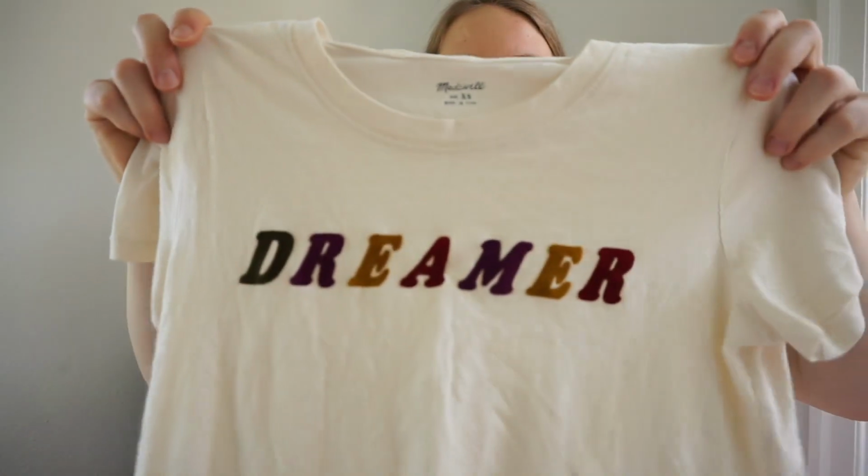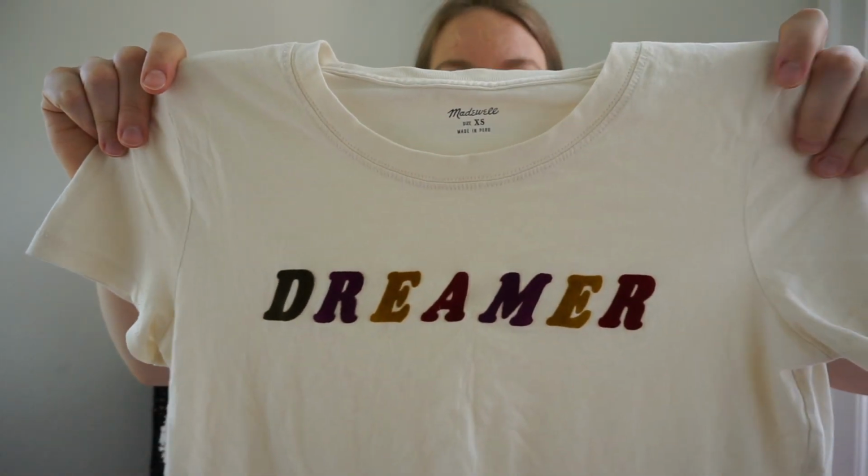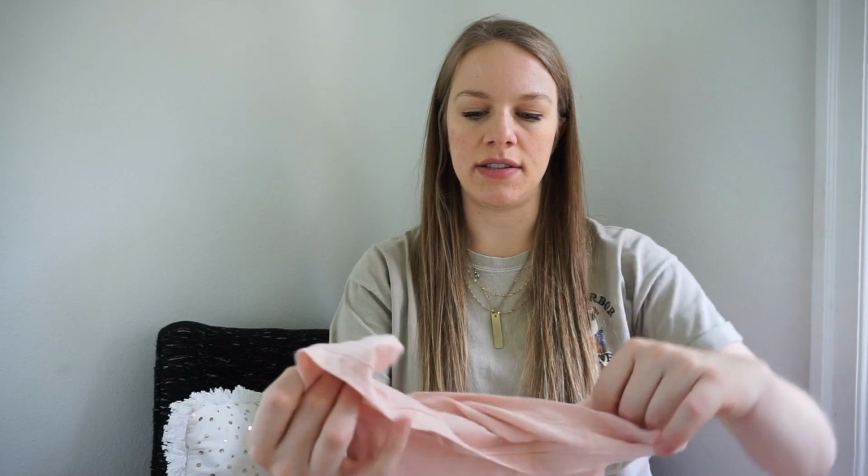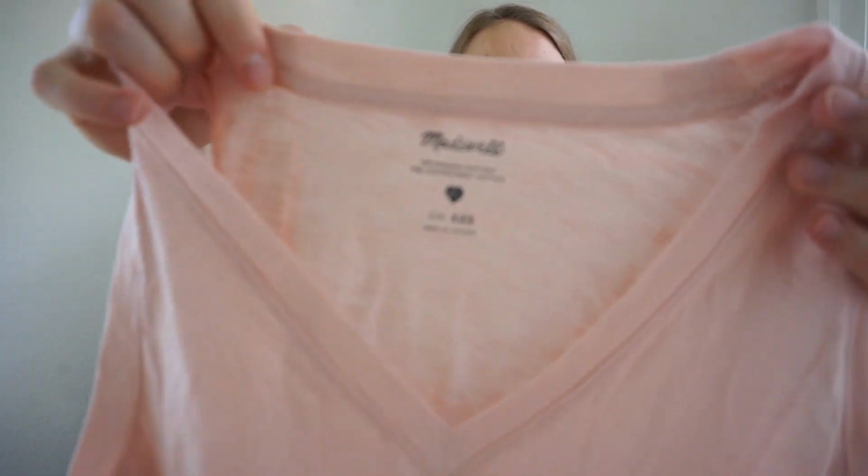Next is a Madewell Dreamer t-shirt. It's size extra small. They really like Madewell, so we'll see if they take this. And then this is just a Madewell tank. I don't know if they'll take this or not.